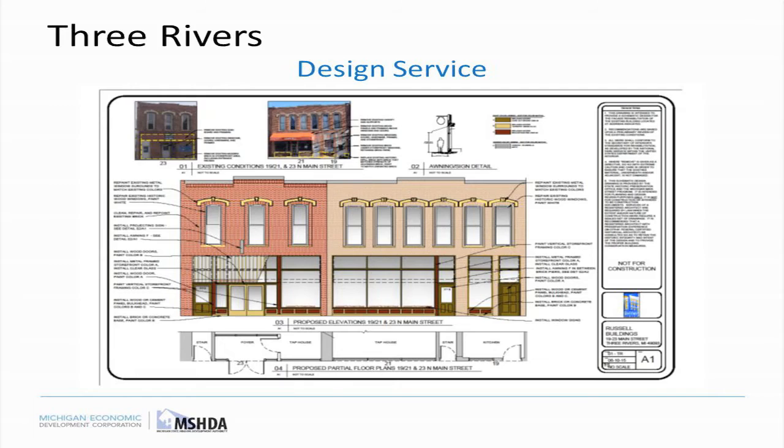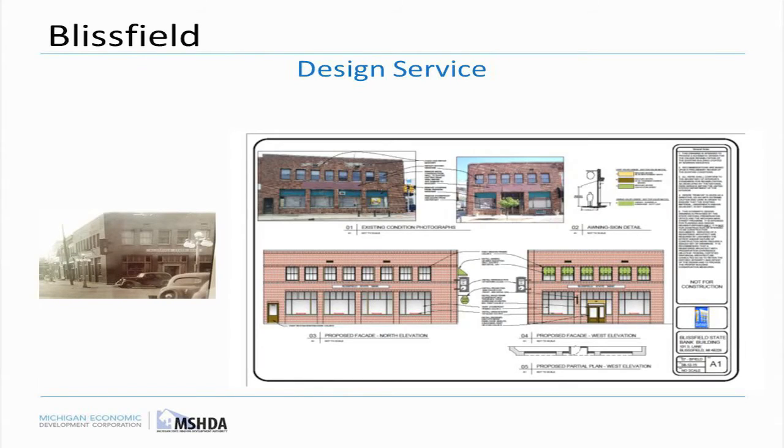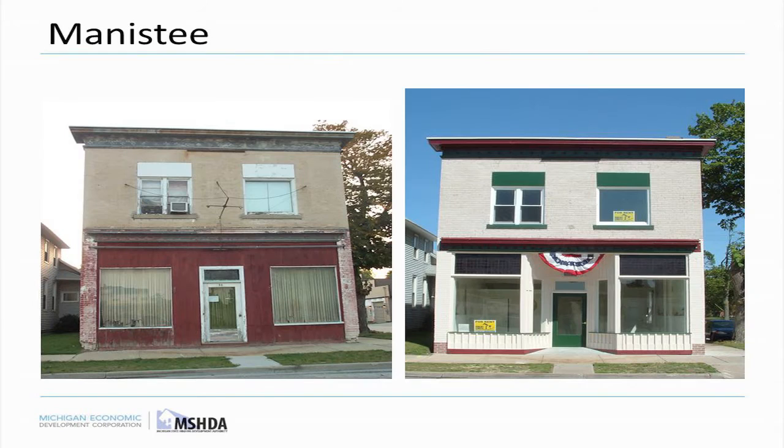Here's an example from Three Rivers, two historic buildings where we're restoring the storefront windows, and it's going to be a brew pub. This is a storefront in Saline where they had covered over the historic materials, and it is to restore the storefront as well as the bay window on the second floor.